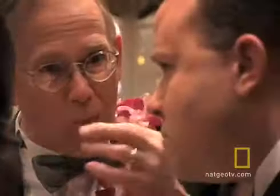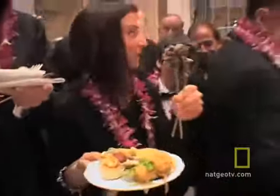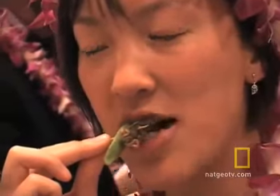Despite a few timid diners, Gene's delicacies are a big hit. The eyeballs are all gone. Testicles are all gone. Insects, I think, were the biggest surprise. People were running to the tables for the tarantulas and the scorpions. It's good. The whole idea is just to bring smiles to people's faces, and we've done it tonight. So I think it's been a great success.